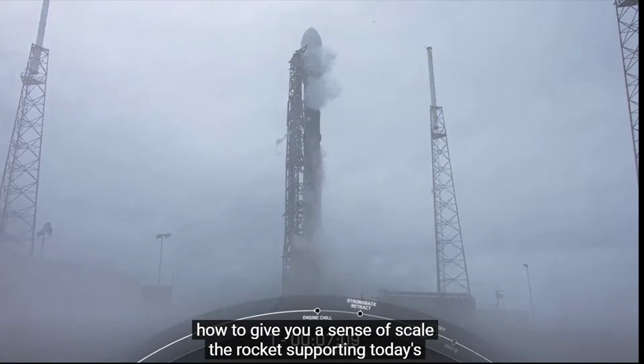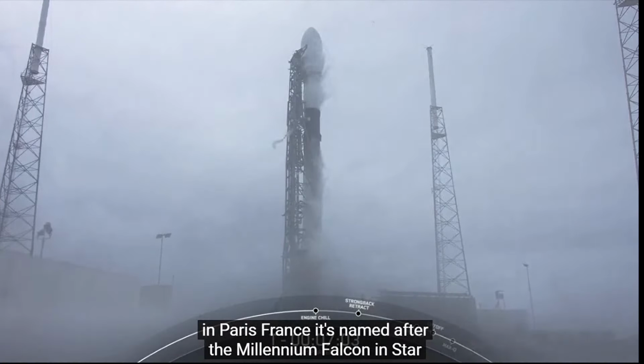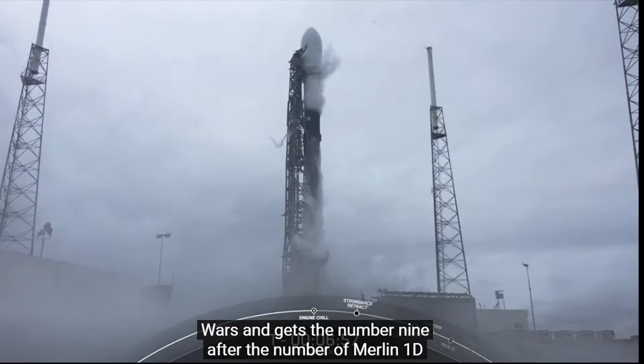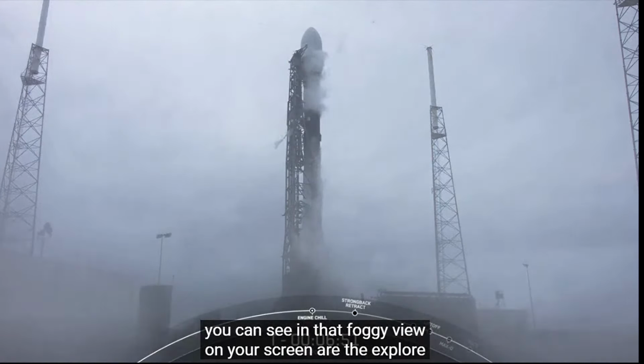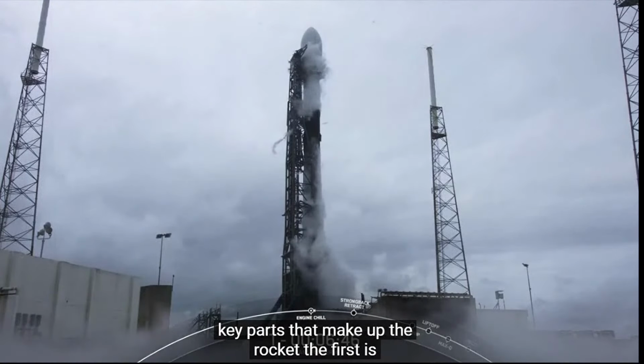Now, to give you a sense of scale, the rocket supporting today's launch stands about 20 meters taller than the Arc de Triomphe in Paris, France. It's named after the Millennium Falcon in Star Wars and gets the number 9 after the number of Merlin 1D engines at the base of the rocket. Now, chill has started. What you can see in that foggy view on your screen are the four key parts that make up the rocket.